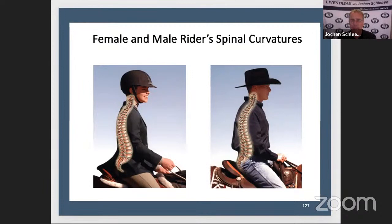There are approximately 11 different disciplines in Western and many, many different disciplines in English as well. But let's start with the seat, the basic where you sit on. So just like this title says, male and female riders' spinal curves: as humans, we have four curves, one in the neck, then the upper back, lower back, and then the tailbone. The only main difference in the curve, ladies have more lordosis, more curvature in the lower back. And of course, when you sit in the saddle, the lady has a different pelvis than the male. One has a birth channel, the other one doesn't.